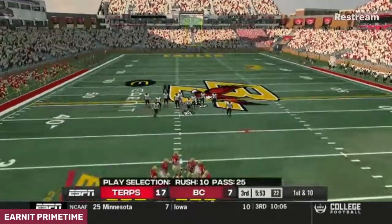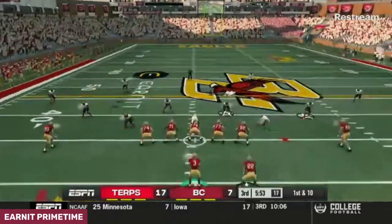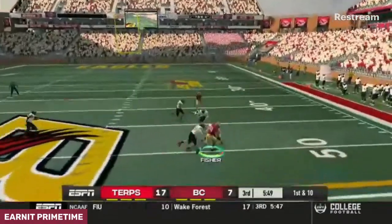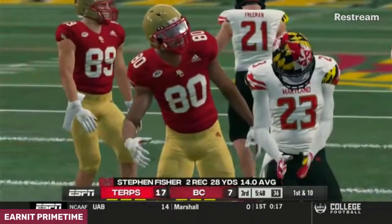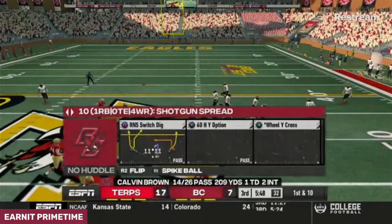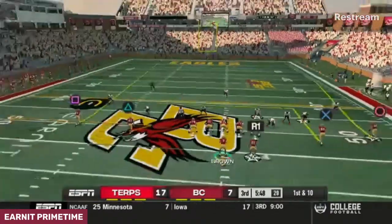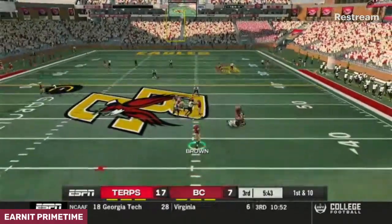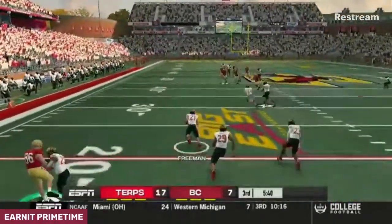There's got to be some sense of urgency to this offense right now. They don't have the luxury of wasting drives if they want to get back in the game. Finds his receiver, and that's a first down. He's taken down around the 50-yard line. He's going to go for the home run. Into traffic, and it's picked off.